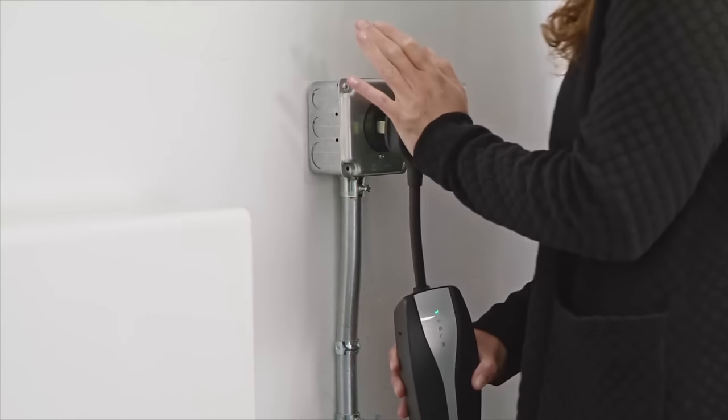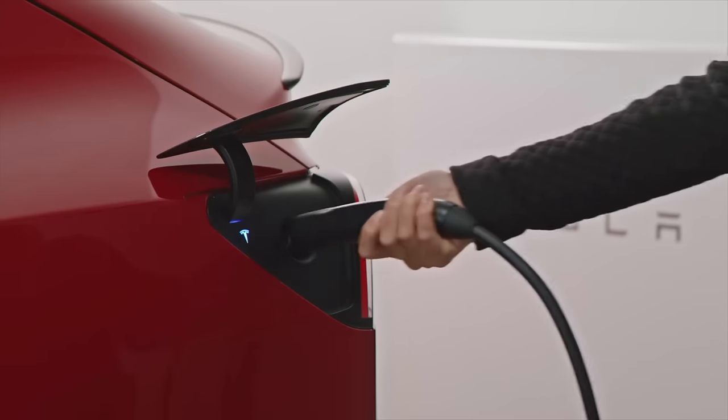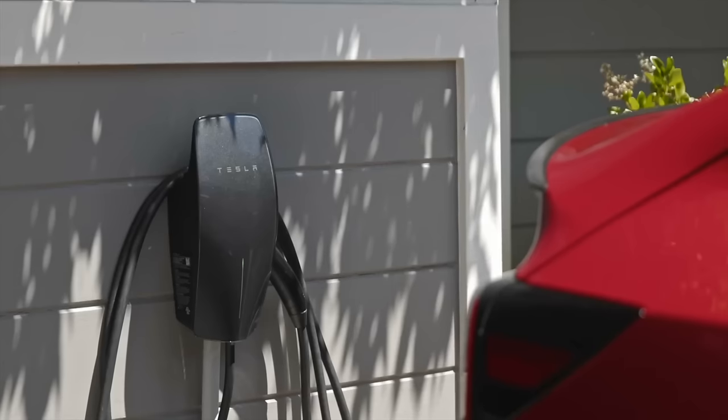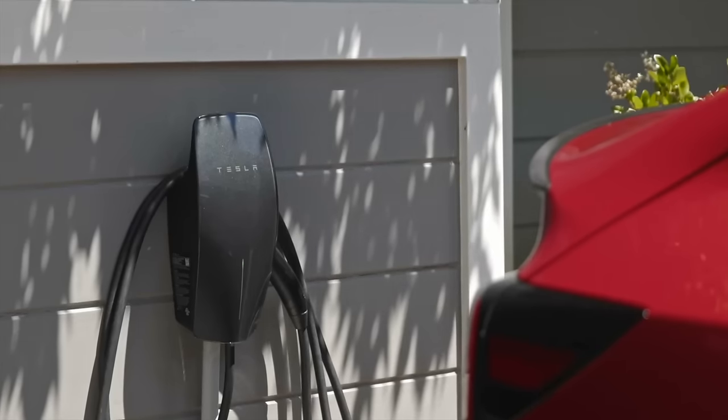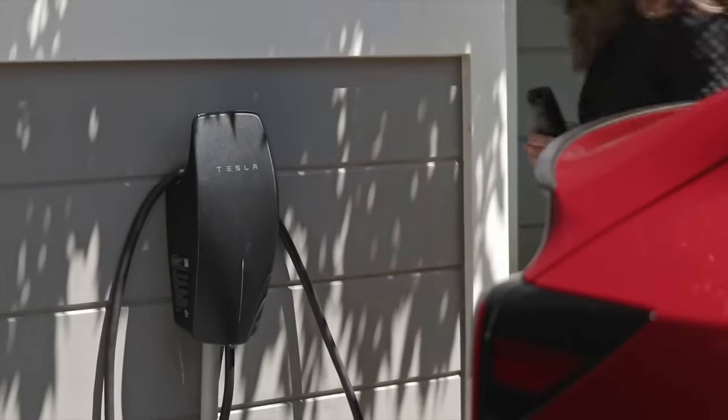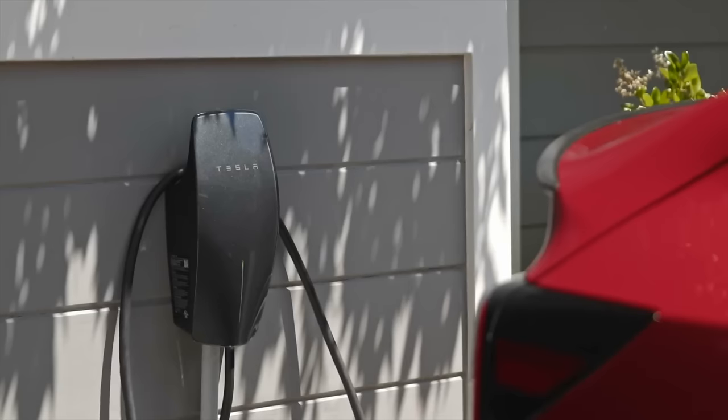While the total cost of installation varies based on your location and the cost of hiring an electrician, it's a reasonable price if your breaker box is near where you're going to charge. The second option is one that I personally chose, and is to install the official Tesla wall connector. This requires a 60 amp breaker to be installed in your home circuit box, but it's well worth the investment.